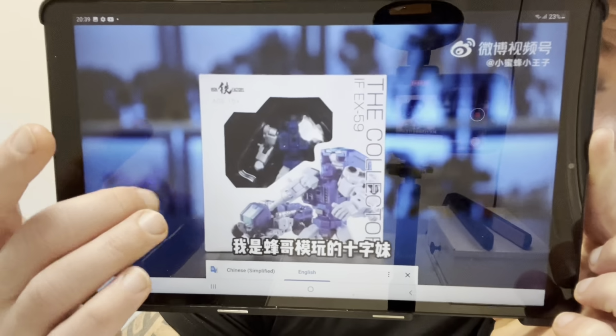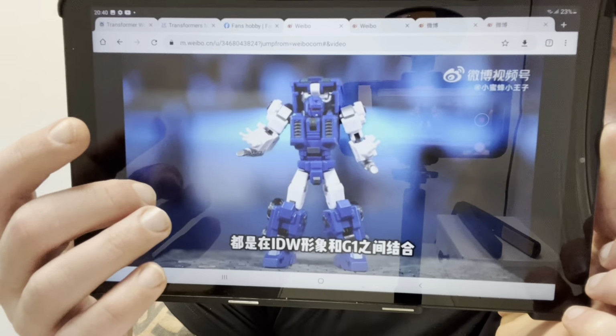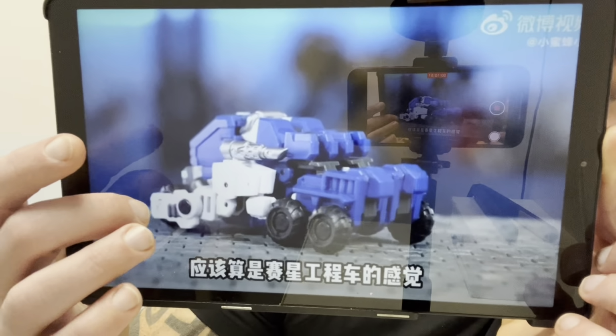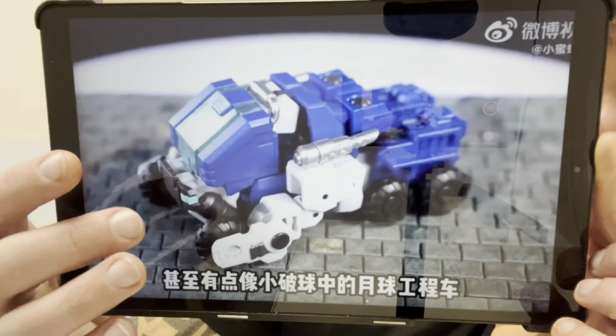The video shows them in the packaging. They unbox the figure. It's on a turntable as well. Great images of it. They then show the transformation process, which looks quite intricate, to be honest. And then, of course, we see the alternate mode. Again, if you want to check this out, just head to Iron Factory Weibo and have a look for yourself.